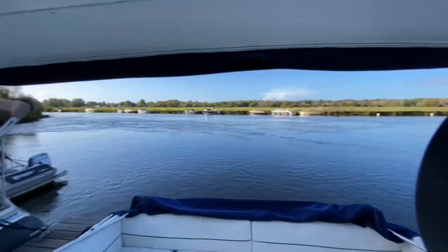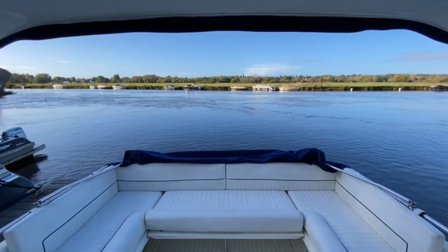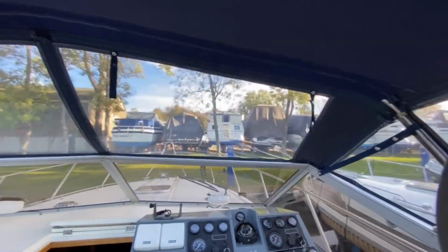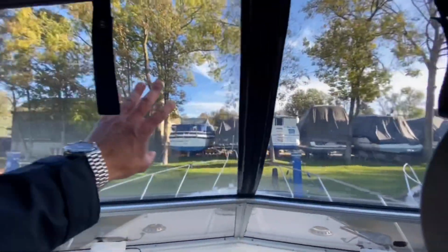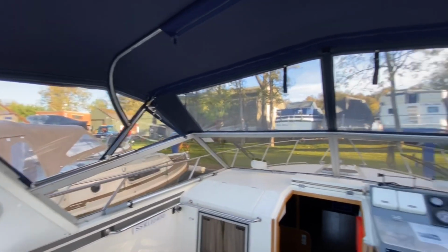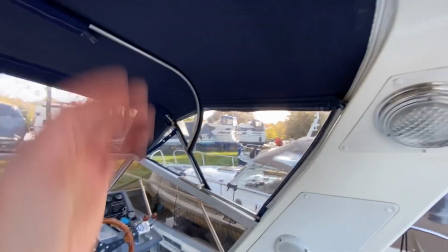Going round there, canopy wise, two main sections of canopy. The rear section of canopy is off at the moment and folded down onto the transom. These forward sections, you've got the forward screen that you can see zipped separately, so you can take these out if you want to, and the sides similarly come out if you just want shade over the helm seat. Alternatively, you can take the whole lot off and fold the framework back onto the arch.